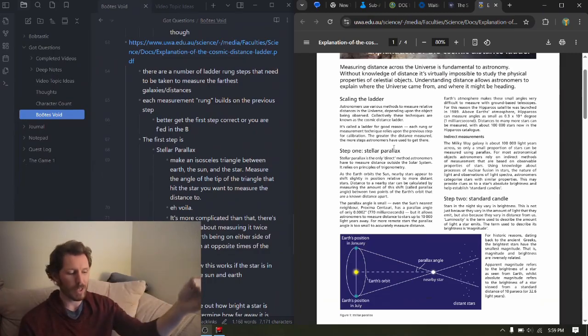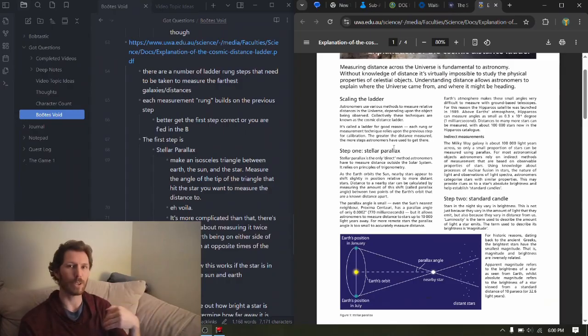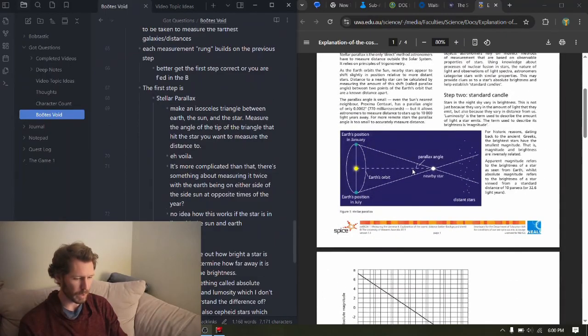As you are measuring the galaxy, the science people who are taking measurements are using a ladder system. They're using a tiered system of measurements so that things that are closer are measured via the first tier, and farther away things are measured based on the second tier, and so on. But each tier builds on itself, so you have to be pretty confident that the original measurements on the first one are accurate. Otherwise, the farther out you go, the less accurate your measurements are going to be, in theory. So the first one is the stellar parallax.